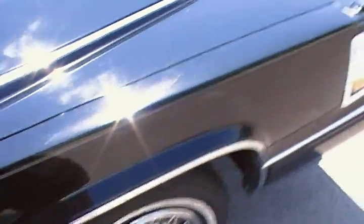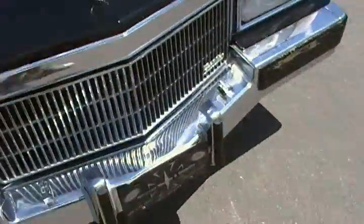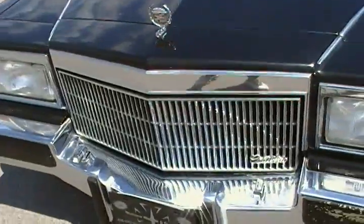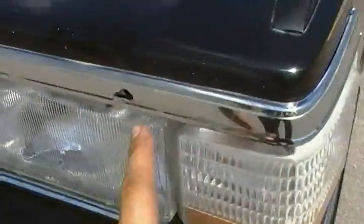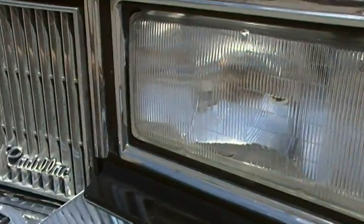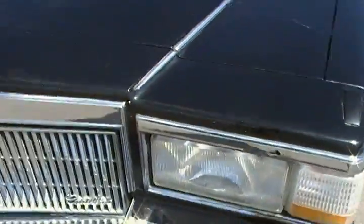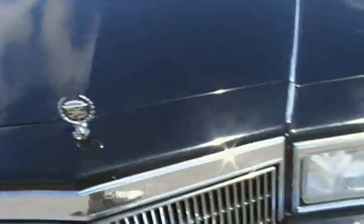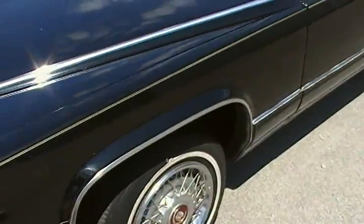I'm gonna go ahead and take you for a drive. I like these big chrome grills that they have on these cars. Oh, there's a little hole right here in the chrome piece. All of your lights work. It looks like there might be a rock chip right there in your headlight. I'll make sure I don't miss anything.